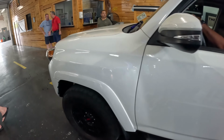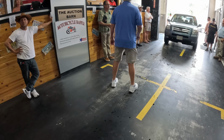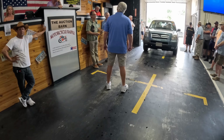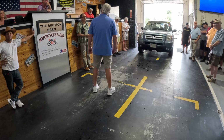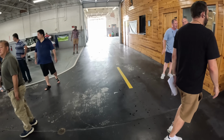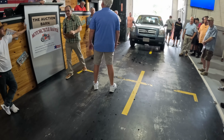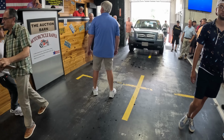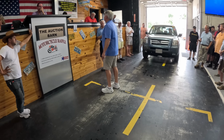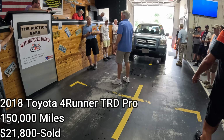There he goes, rolling out. We still got a bid. 21, 20,001, 20,002, 23, 24, 25, 26, 27. We're up to $21,000 now. It's already out. See, it's rolled out way down there. We still got bids. 21,006, 21,007, 21,800. All right, he's got the finger pointed at him. He's got the high bidder. 21,800, and they sold it.